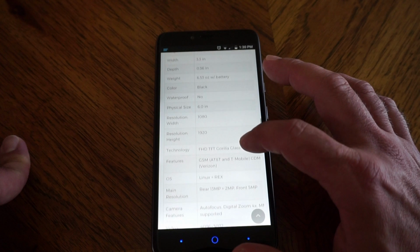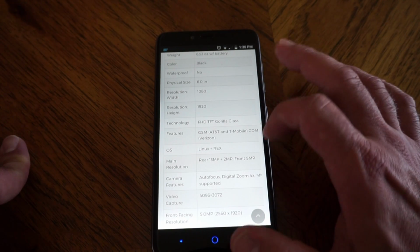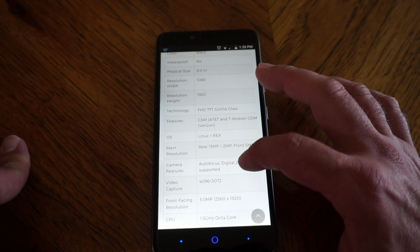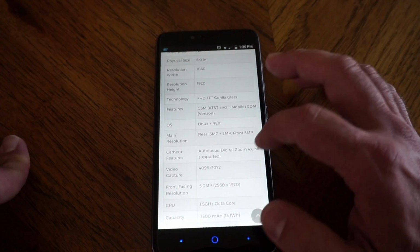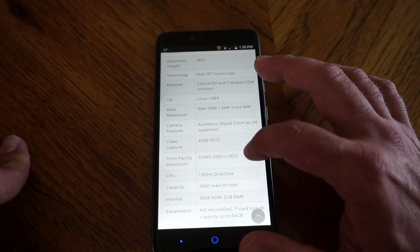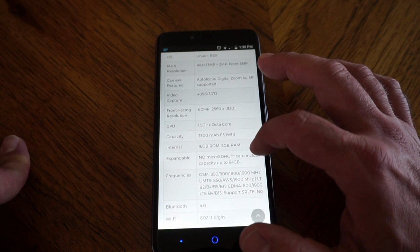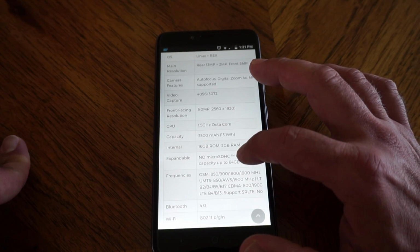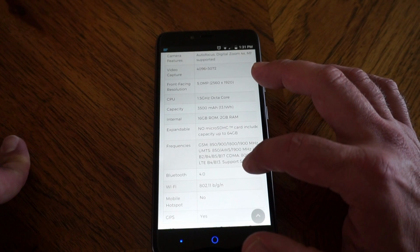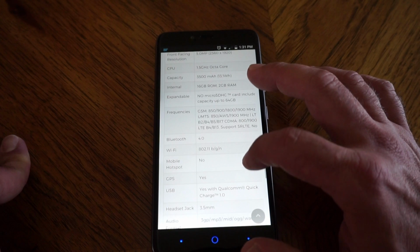Not waterproof. Physical screen size is 6 inches, 1080 by 1920 for the resolution. It is a TFT screen with Gorilla Glass. It is CDMA, this particular one. 13 megapixel plus 2 megapixel rear cameras, 5 megapixel front. Let's see, 1.5 gigahertz octa-core processor, 3500 milliamp battery, that's 13.1 watt hours. 16 gigs of storage, 2 gigs of RAM.